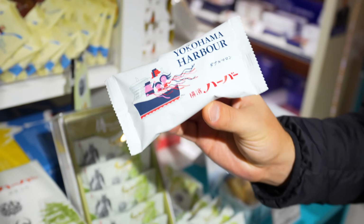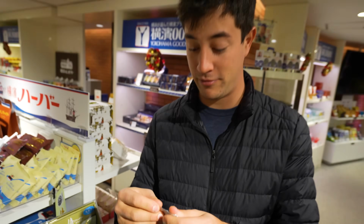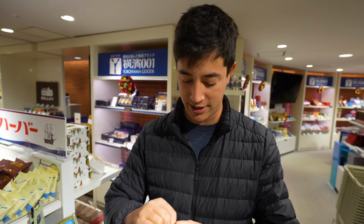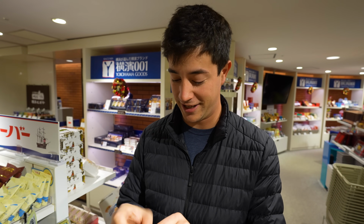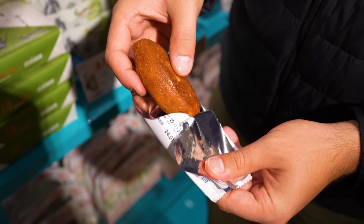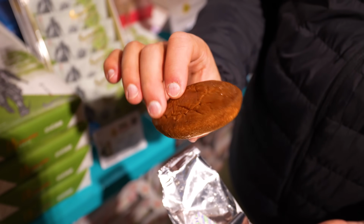This is a chestnut cake, but you can see it says Yokohama Harbor on the front. So everything here, like I said, is from the city of Yokohama. Let's open this up, see what we got inside, and we're definitely gonna be taking home a bunch of stuff from our trip here. There's a lot to taste at this little souvenir shop. So this one's a really, really soft little cake, almost shaped like a boat, which everything here in Yokohama is, like, ship themed. Let's try it.